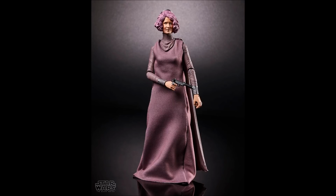First one being Admiral Holdo from The Last Jedi. Obviously, Laura Dern's character, and if you take a look at the face printing technique, looks super good. She comes with a blaster. Her robe is made of soft goods, so that looks really good.